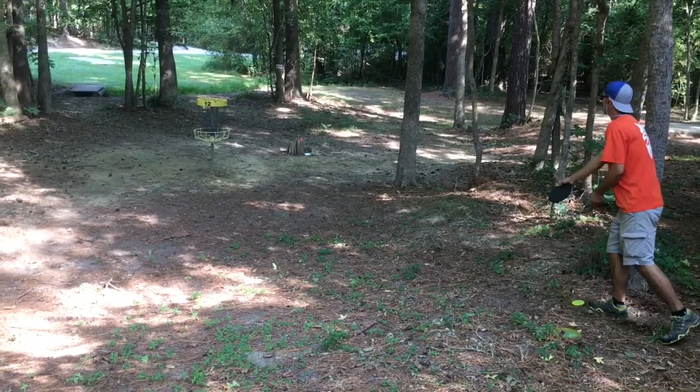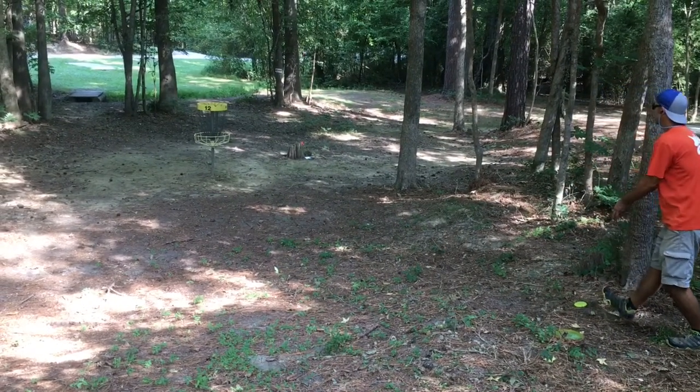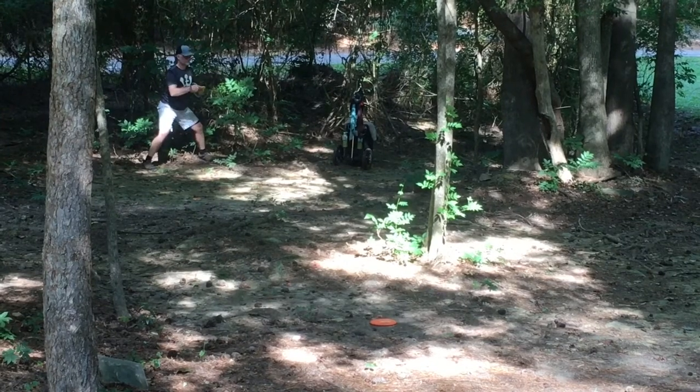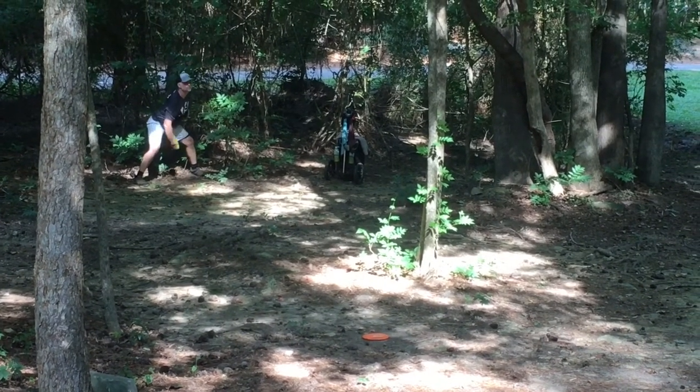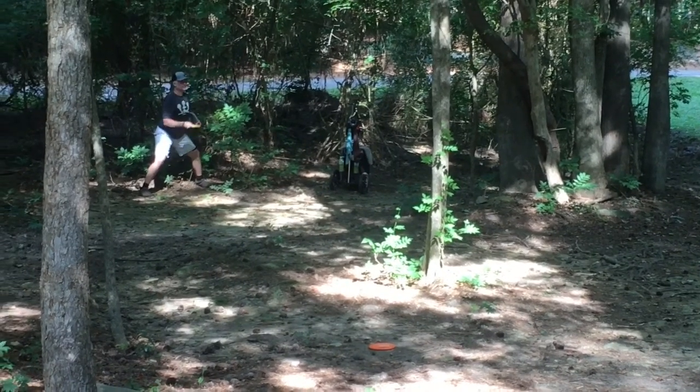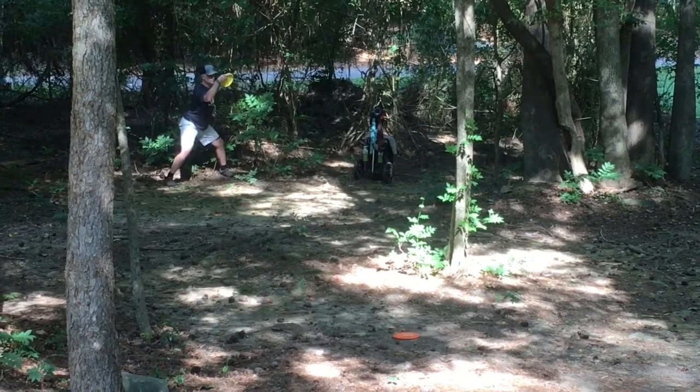Dwayne's got a look, though. Was he 30, 35? Yeah, right about that. He's actually putting downhill here. It's hard to tell. Nice. Just cans it. And then Greg from the left side over there. Looks like he's got something in the way. So he's going to be right at circle's edge here, too. Hope that tree's not in his way.